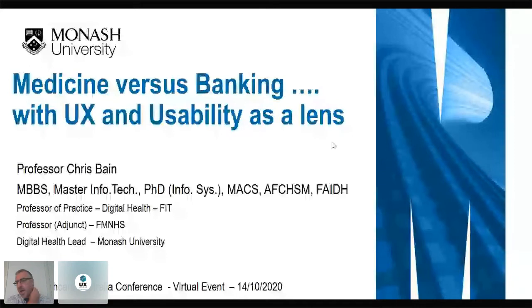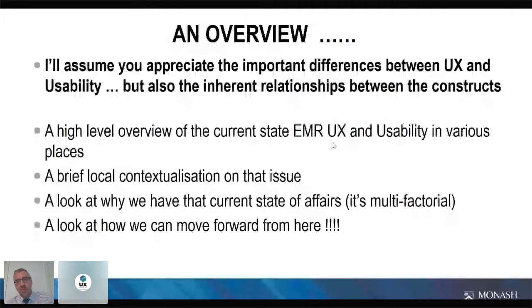So I'm going to talk about UX and usability today. I'm assuming there are some UX people in the audience, some usability people, some clinicians, some IT people. So I'm not going to go over the differences between UX and usability. You should know those, but you'll also recognise that while they're different things, they also have a very inherent, important relationship.